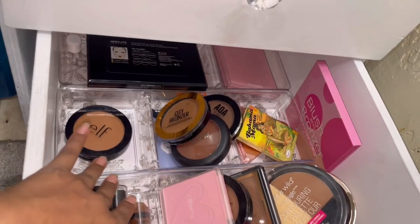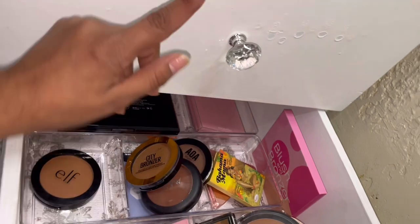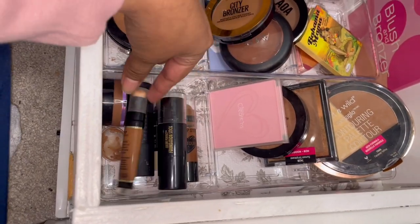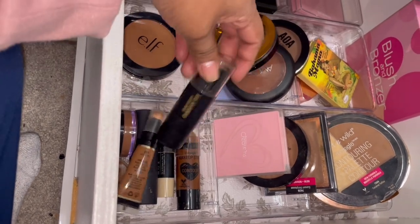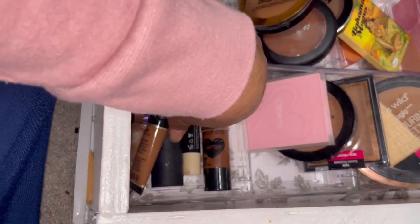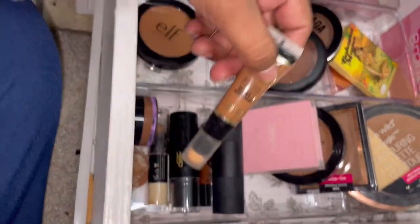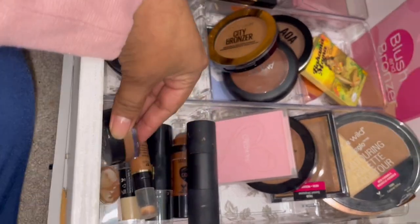So on my last one, I have all of my bronzers. This one is by itself just because they didn't fit in this one together. I tried to put them all together, but it just wasn't working. So anyways, I have my stick bronzers, my liquid bronzers on this side right here, or like contour sticks. This is actually from Black Radiance. Love it. This is from Wet n Wild. Love it. This is from She Glam. Love it. This is from, what is it called? Milani. It's okay. This one is from e.l.f. Putty Bronzer. I like it.